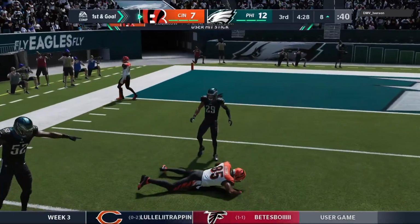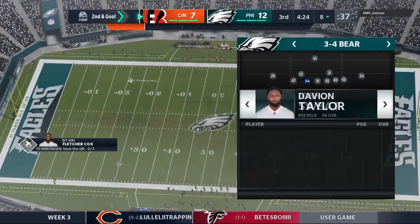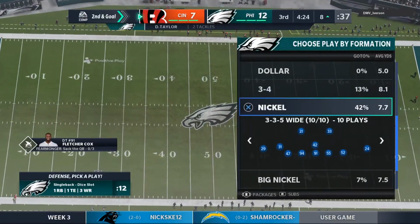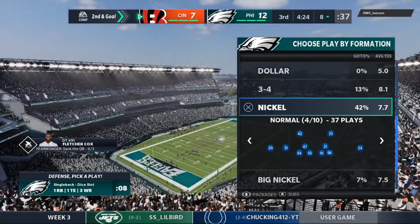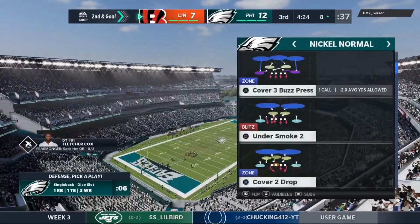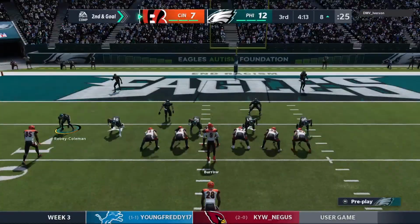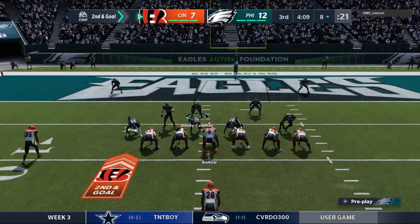Burrow gets this one quickly out wide. No gain there on the completion. It'll be 2nd down. That was a simple throw and catch, but even with that completion, 0 yards gained, so they're behind schedule on down and distance. I think they were hoping to get it to him. He could make a man or two miss, but that window closed quickly. Nothing on 1st down, so the ball remains at the 8-yard line, 2nd and goal.